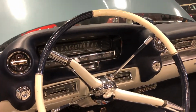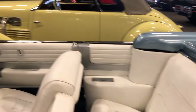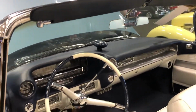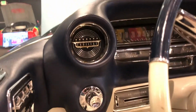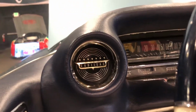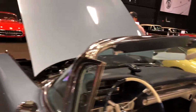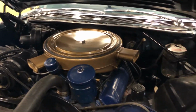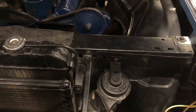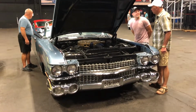40,000 miles? 4,000? But it looks original, the interior at least. Beautiful. Love the metal on the dash. Love the design of the dashboard. I mean, that is just so cool. And I'm not sure what that is that says Cadillac. I'm not sure if that's supposed to do anything or not. Maybe it's just a design feature. And I don't like the extra line down. Really nice looking front end.